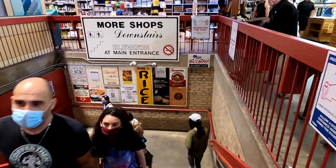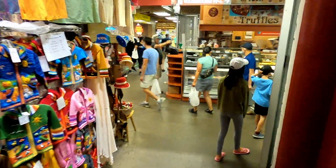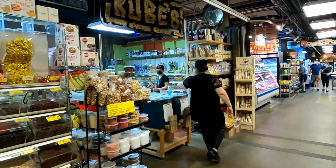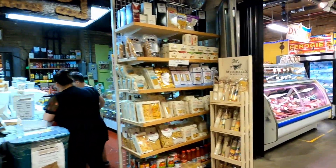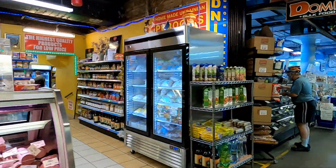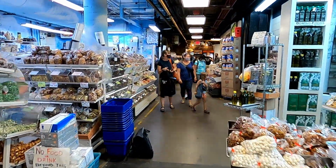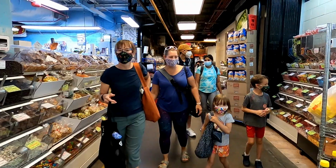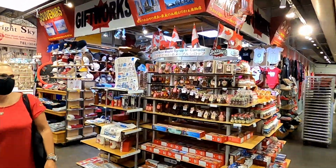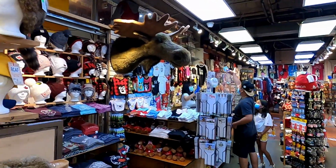Let's head downstairs and see what else there is at St. Lawrence Market. As soon as you make your way down the stairs, there are more vendors selling all different kinds of products. There's everything from gourmet rice and pastas to a Ukrainian specialty store, and even a bulk food store where you can get all your favorite kinds of chocolates, nuts, candies, and gummies. And of course, as with all touristy places, there's a souvenir shop. But since we used to live in Toronto, we don't need any souvenirs.